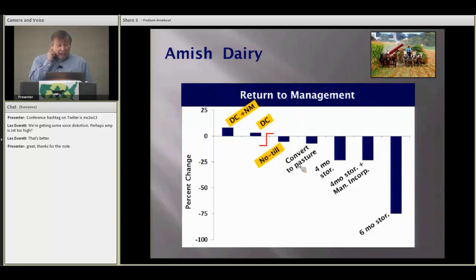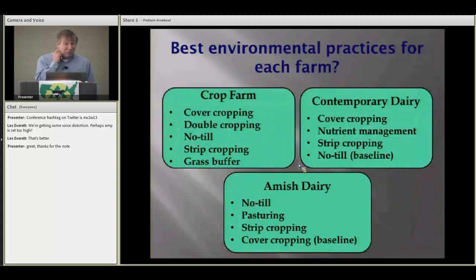So just to summarize, for the crop farm, what we're finding is that cover cropping and double cropping versus reduced tillage, strip cropping, grass buffers all provided some environmental benefit. Similar for the contemporary dairy farm, along with improvement in some of their nutrient management. For the Amish dairy, reduced tillage, of course, would help if they could do it with their way of practices. Increasing the amount of pasturing, strip cropping, and cover cropping all provided environmental benefit.